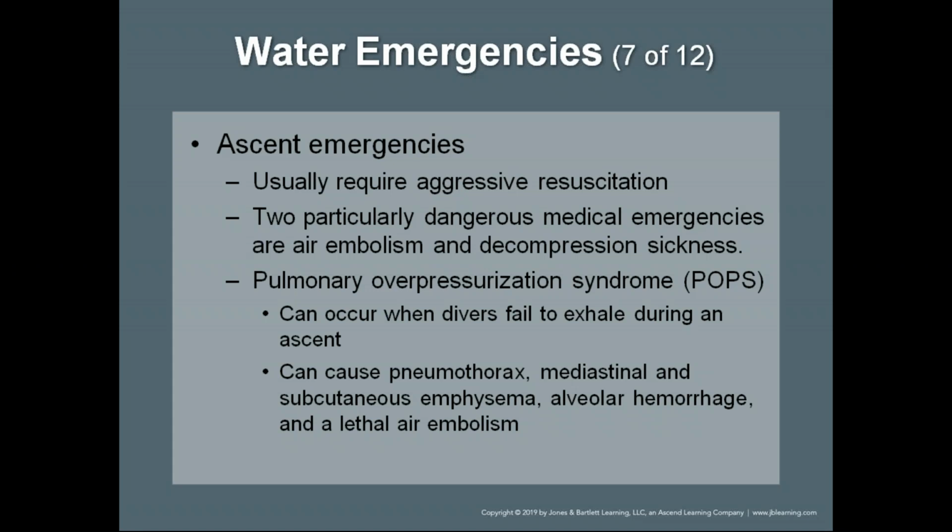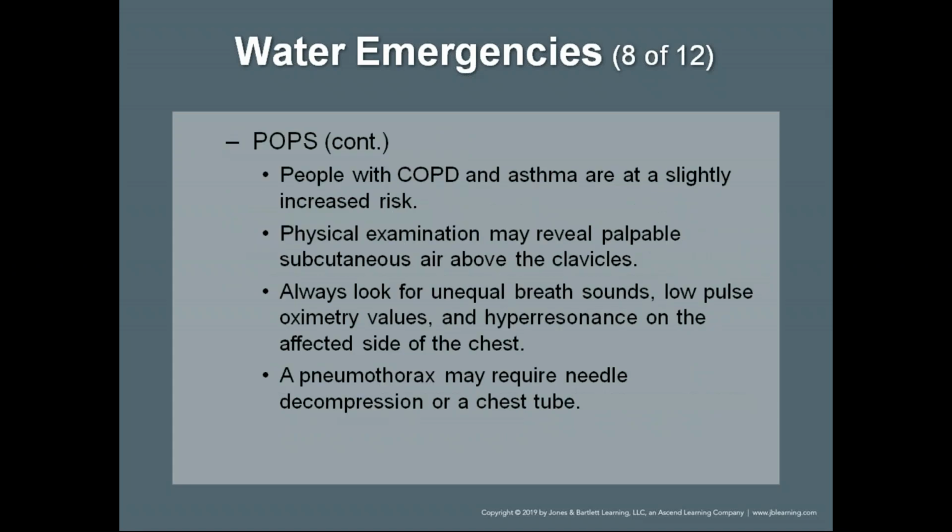Has anyone in this room had to deal with a patient yet with these barotraumas? So again, we have guys in the water all winter long, scuba diving here, doing dock work, things like that. So it can happen at any time of the year around here. People with COPD and asthma are at a slightly increased risk.